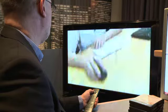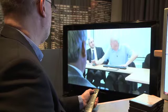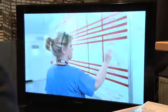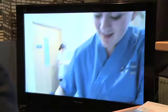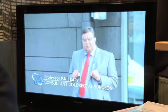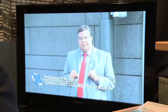Care for patients with bowel cancer is provided by a specialist multidisciplinary colorectal team led by Professor P.N. Hooray, consultant colorectal surgeon. You would have been given this DVD by one of the members of the colorectal department, either because you've been diagnosed with bowel cancer or because you're strongly suspected to have bowel cancer.